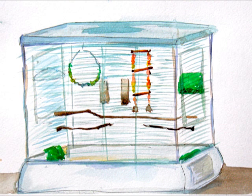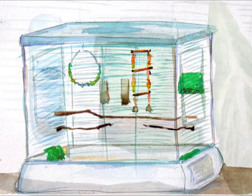The cage where I live has 4 perches, 2 swings, and 2 doors. At the bottom of the cage, on each side, are 2 large green plastic feeders. In one of them is the water I drink. In the other is my food, a mix of small seeds, round and shiny, golden, brown, and black.